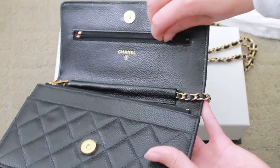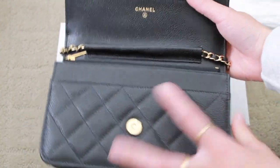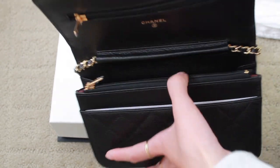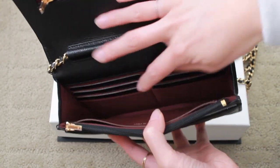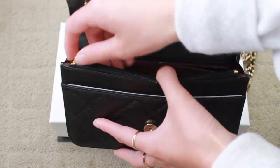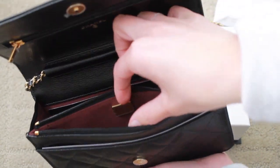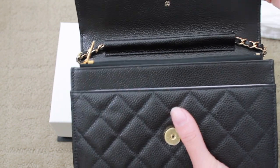So it's great for putting a passport, bills, anything that's more secure. We have this front pocket right here. Maybe you could put your phone in there. When we open it up, we have 6 card slots right there. The general opening. We have another little pocket right here. And then we have a zip closure right here where you can put coins or anything else that you wanted to. And let's go ahead and close it.